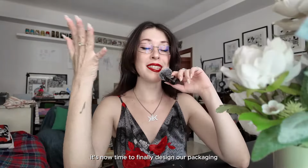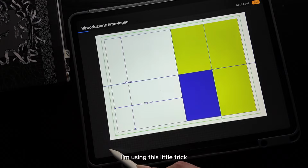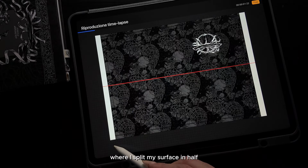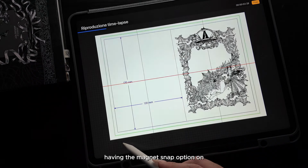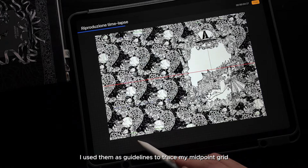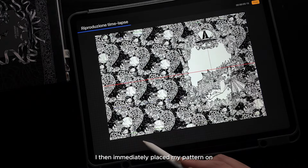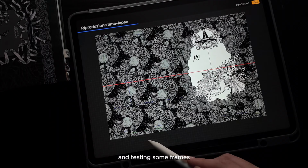Last but certainly not least, it's now time to finally design our packaging and create our 3D mockups. For the various measurements, I'm using this little trick where I split my surface in half and in quarters with colored rectangles, having the magnet snap option on. Then I use them as guidelines to trace my midpoint grid.